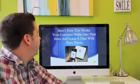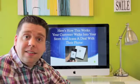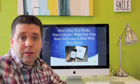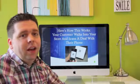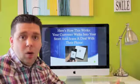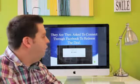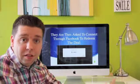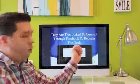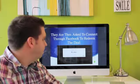So here's the first thing. Your customer walks into your store and scans a deal with their phone by using QR technology, or they type in a small URL inside of their web browser on their phone. Then they're asked to connect through Facebook to redeem the deal. A little button will come up and say, please redeem your deal through Facebook, please register.